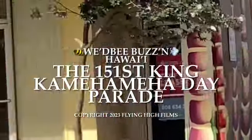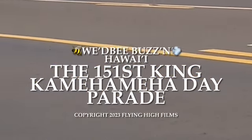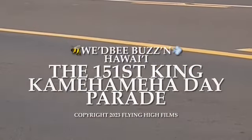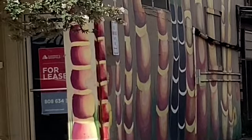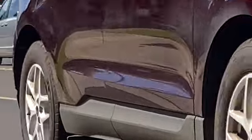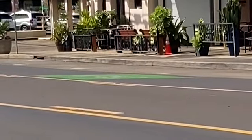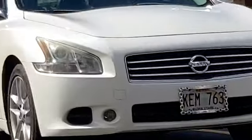Aloha! You're invited to the 151st Kauai'i King Kamehameha Day Parade. Welcome. And as you can see, it's exciting. E ho'omaka kako. Let's begin.